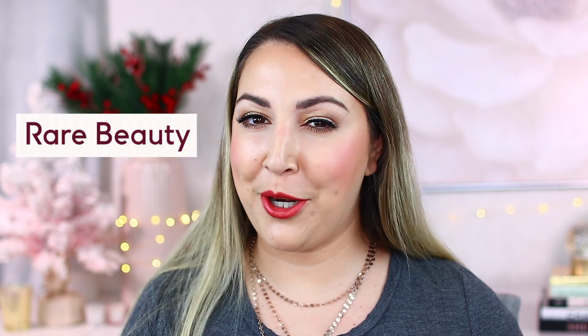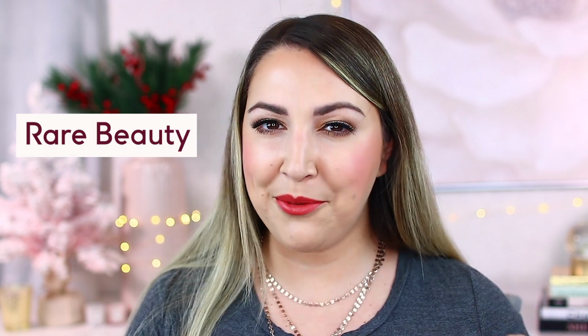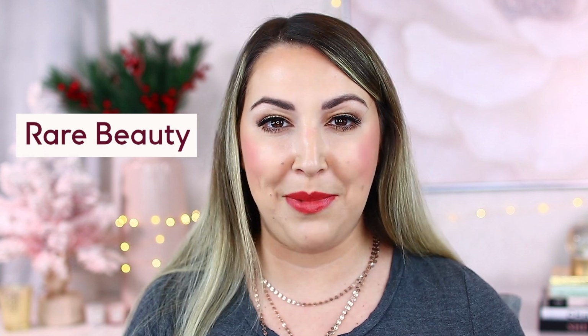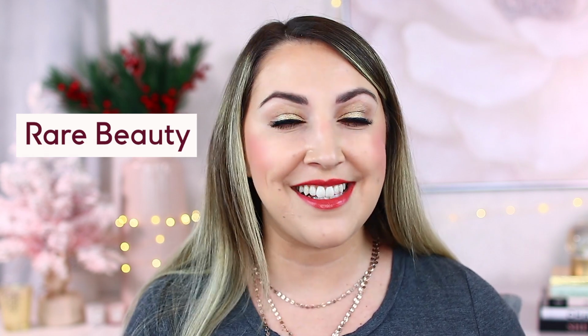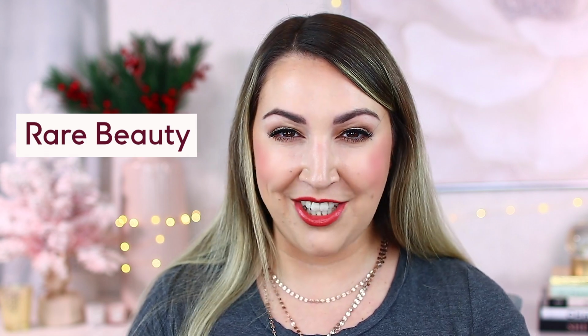I want to talk about Rare Beauty because this is one that really surprised me. I was really thinking that the absolute best Rare Beauty product was going to be the Soft Pinch liquid blushes. I really love those, but I actually think I love this product just a little bit more. This is the Warm Wishes bronzer stick from Rare Beauty, and this is often sold out at Sephora for good reason. It's a bronzer stick.